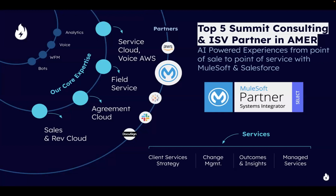We've been a partner of Salesforce for about 8 years now and have done lots of different implementations. We work with all sorts of different customers, and we have a lot of customers in the manufacturing space. We primarily focus on AI-powered experiences from point of sale to point of service. And what that means is that we really focus on the intersection of your entire business process, how that flows within Salesforce, and how we make those connections using tools like MuleSoft to do some automation and make that user experience and customer experience more streamlined. We are a certified MuleSoft partner, and we'll talk a little bit about our MuleSoft practice on a next slide.